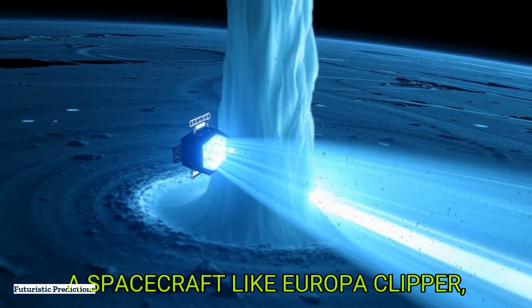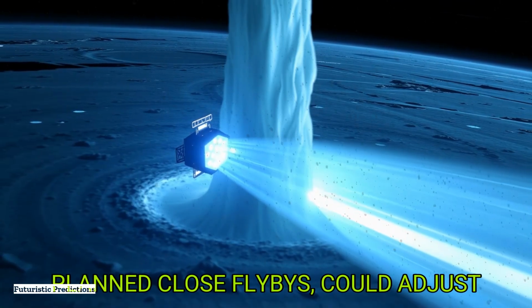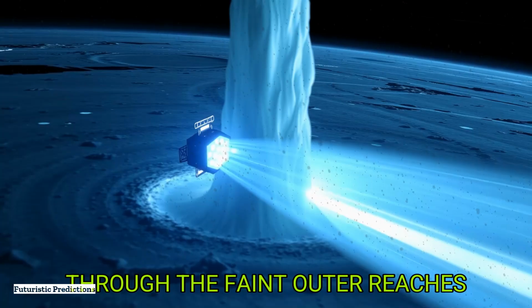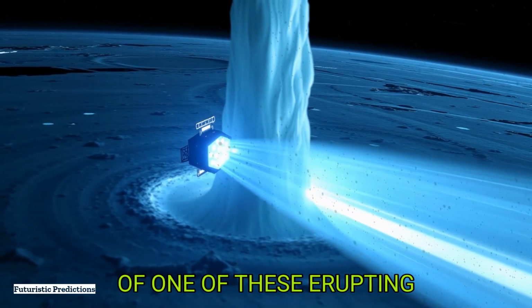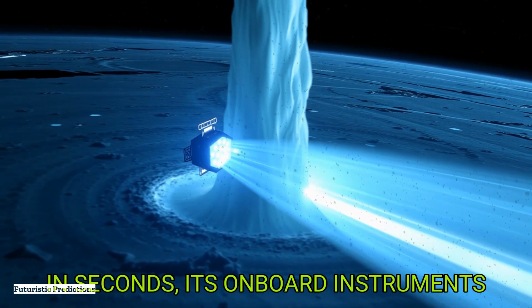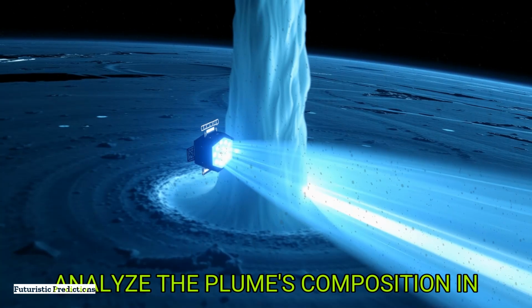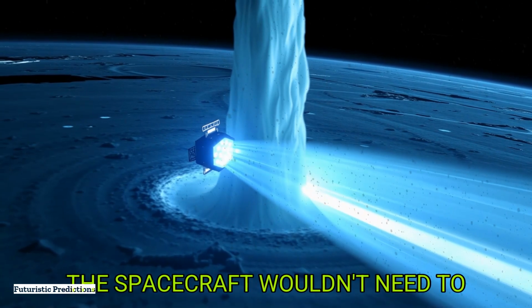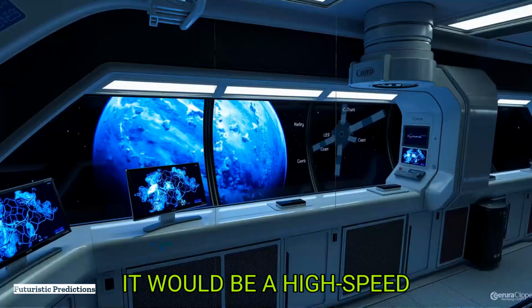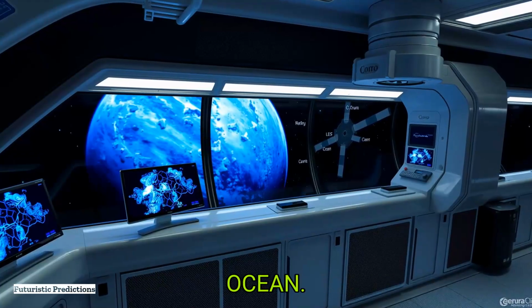A spacecraft like Europa Clipper, during one of its 45 planned close flybys, could adjust its trajectory to pass directly through the faint outer reaches of one of these erupting plumes. In that fleeting moment, measured in seconds, its onboard instruments would have a chance to analyze the plume's composition in situ. The spacecraft wouldn't need to slow down or land. It would be a high-speed snapshot, a momentary dip into the spray of an alien ocean.